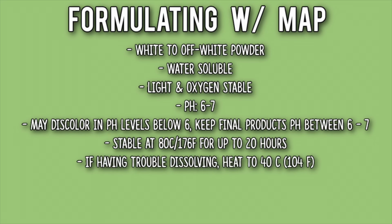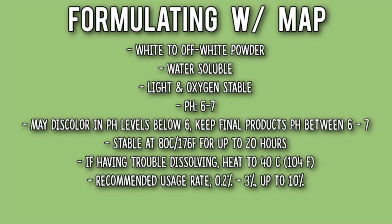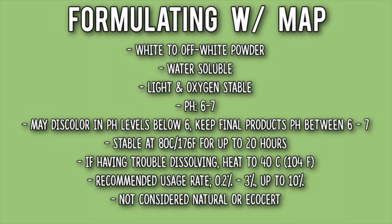If you're having trouble dissolving MAP, you want to heat it to 40 degrees Celsius, 104 degrees Fahrenheit, or hotter if you can. Obviously, don't let it go past 176 degrees Fahrenheit. But yeah, if you're having trouble dissolving it, heat up your water, mix it up, and that'll help dissolve it. Its recommended usage rate is 0.2% to 3%, up to 10%. And this ingredient, MAP, is not considered natural or Ecocert.